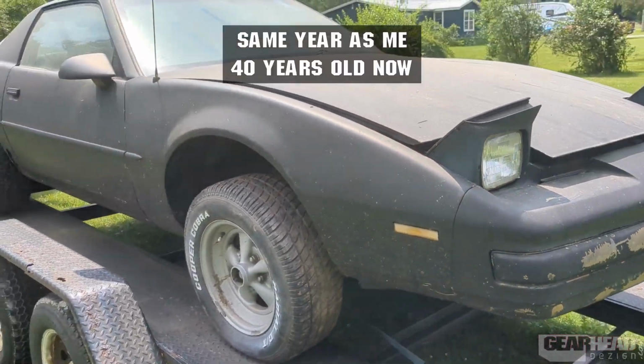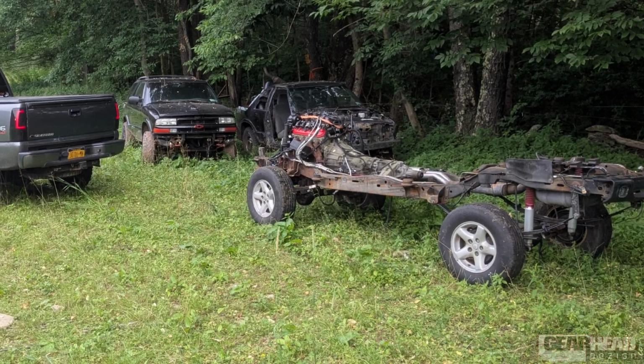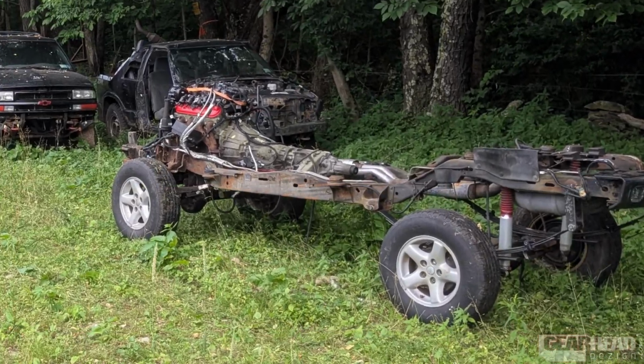This is also the first time I bought something that wasn't a Chevy. I mean, it is close enough. But it also is a 101-inch wheelbase, and a 2-door Blazer is 100.5. So, I don't know. It could be 4-wheel drive, too.